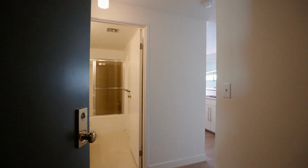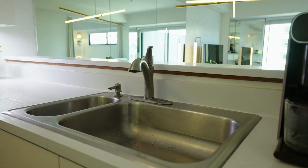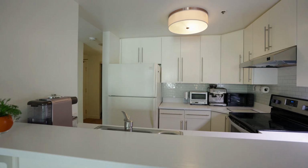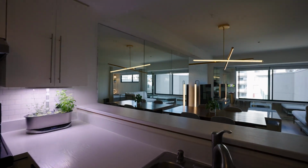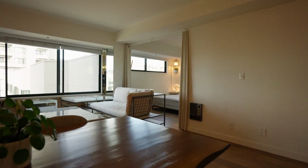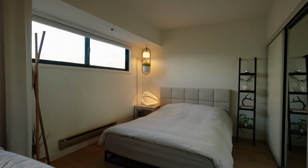I think this unit is just absolutely darling. It's sun-drenched, the layout is functional. You walk in, to your left is an entryway closet, a full bathroom, and then a lovely remodeled kitchen that opens up over to the dining area and the open living room. And then to the right is an alcove bedroom, all of which are sun-drenched. And plenty of mirrors all around, which make the place even look twice as big as it already is.